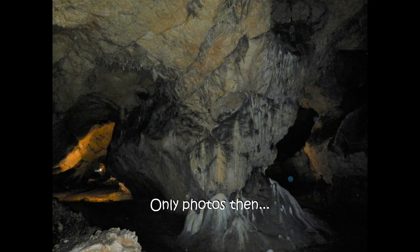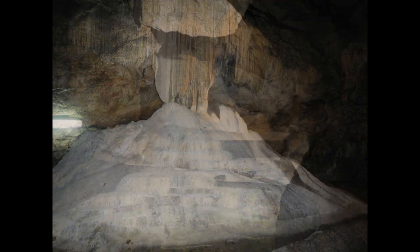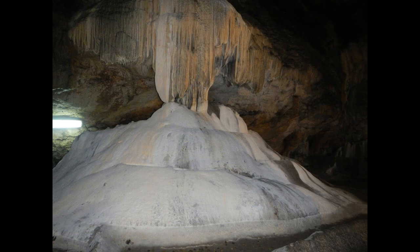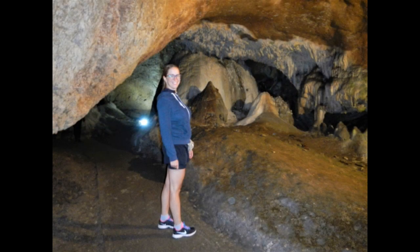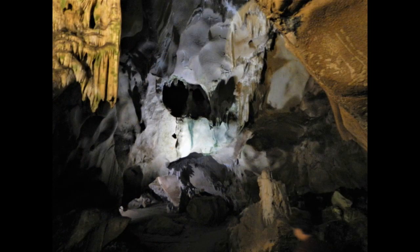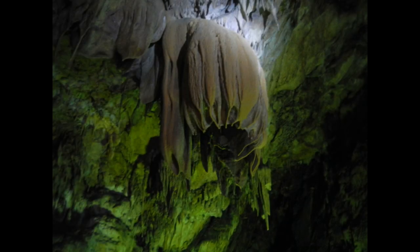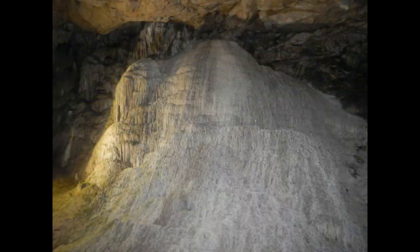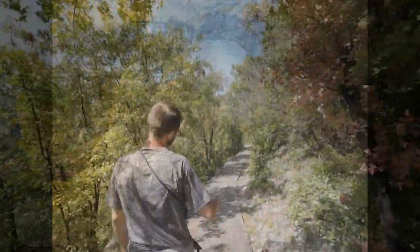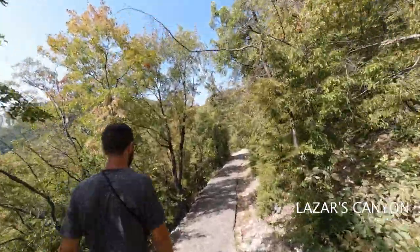Lazar's Cave is the longest explored cave in Serbia, with more than 9.4 kilometers in length. It is situated near the entrance to the Lazar's Canyon. It is very beautiful and also very mysterious. There are numerous legends about this place and how the Serbian people were hiding themselves, as well as their treasure, within the cave and the canyon through history. The canyon still hasn't been fully explored to this day.